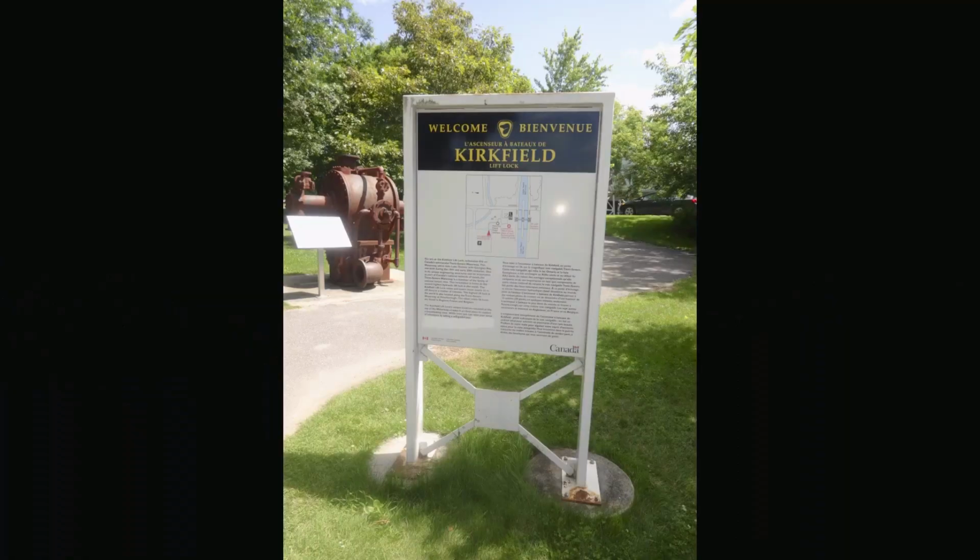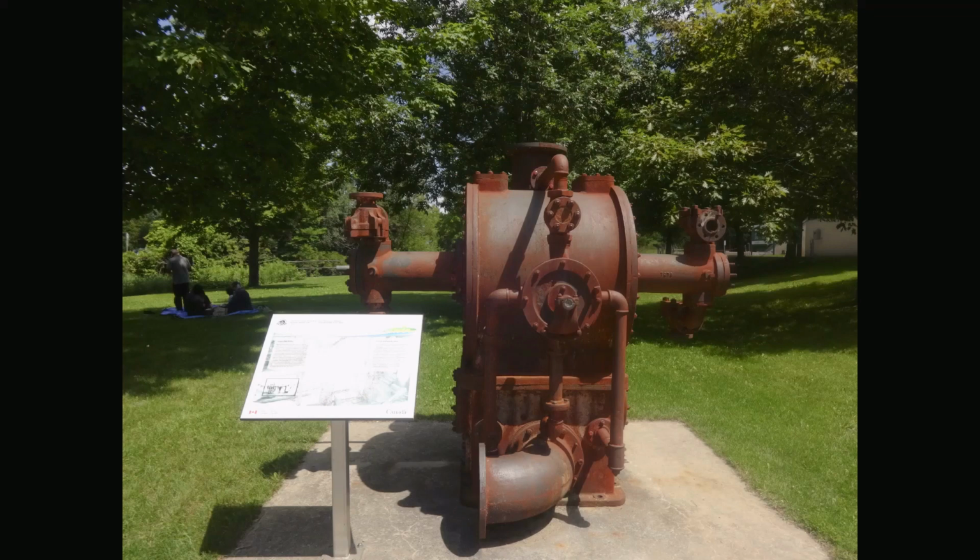The Kirkfield Lift Lock's unique location, situated at the top of the waterway, makes it an ideal place to capture a breathtaking view. While here, you can raise your sense of adventure by taking a self-guided tour.